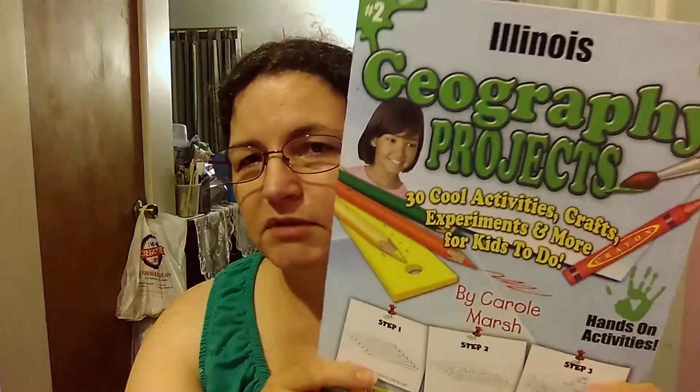And while I was on there, I found this Illinois geography projects book. It's all about projects from their state. I figured this would be pretty neat and they should enjoy it. It says 30 cool activities, crafts, experiments and more for kids to do. It looks like a lot of fun, and we could go through this, and it's a way for them to learn about their state. It's got little projects and crafts we can do and different things. I just thought that would be pretty cool. It was only a few dollars, so I said, let me grab it. Okay, so now on to math.